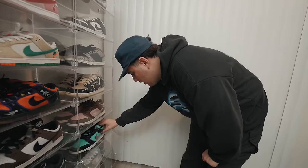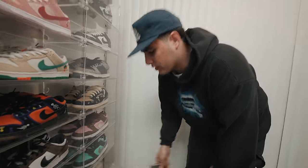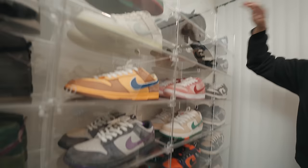I got this for a steal. These are like $1,200. With them being signed, that's a dumb steal, man. Yeah, I got those a few years back, so the market's totally different. SBs are what's still booming on the market right now. Everything else is like, eh. But this is the stuff that's still really moving. All these prices are still going up to this day.